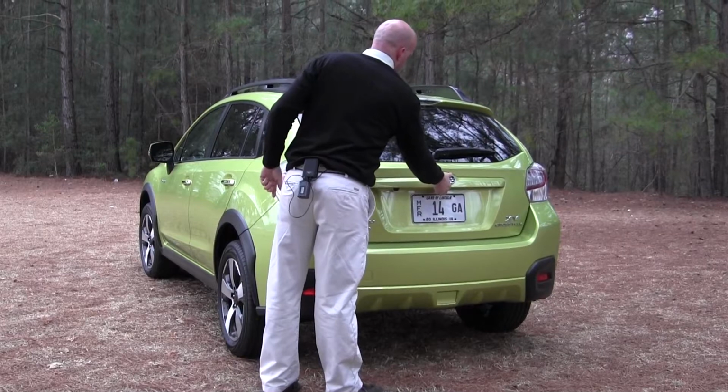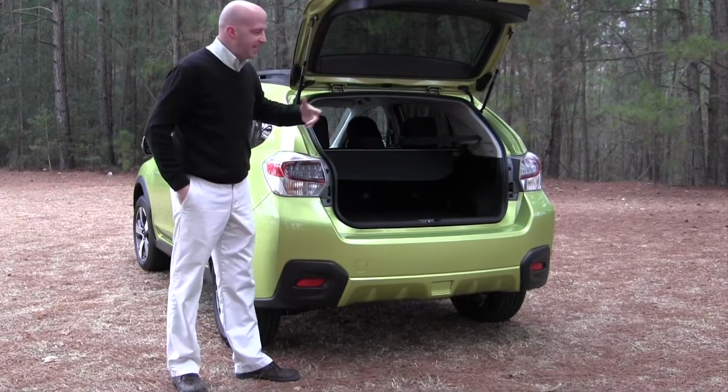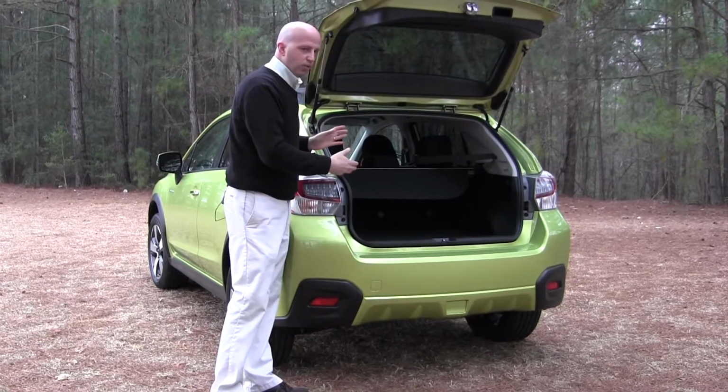Now, as you come back here, there is electronic release. The rear hatch really rises to the occasion, and you'll notice a vast array of space, easy to get into. Now, you compare that to a sedan that's going to be more cavernous. This really allows you to haul anything in one fell swoop.